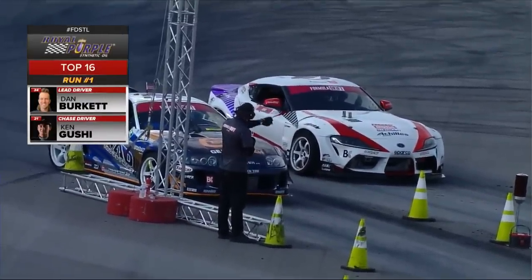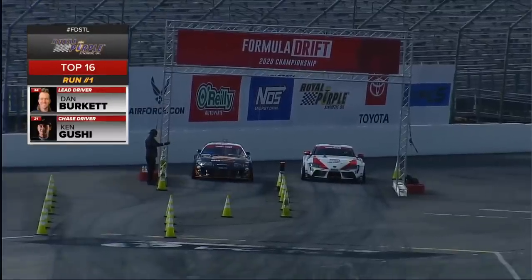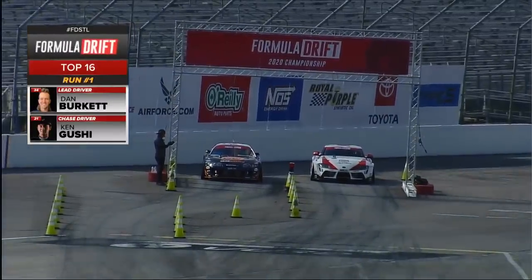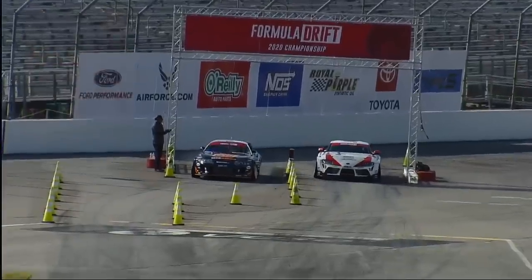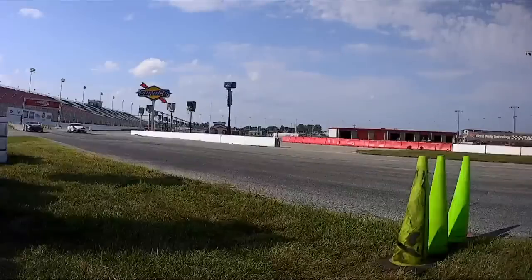He's just like a really mellow, even-keeled dude. But Dan Burkett will lead. Ken Gushi will give chase. So let's get this going as Dan Burkett will lead out of that start chicane. And here we go, into that first outside zone.